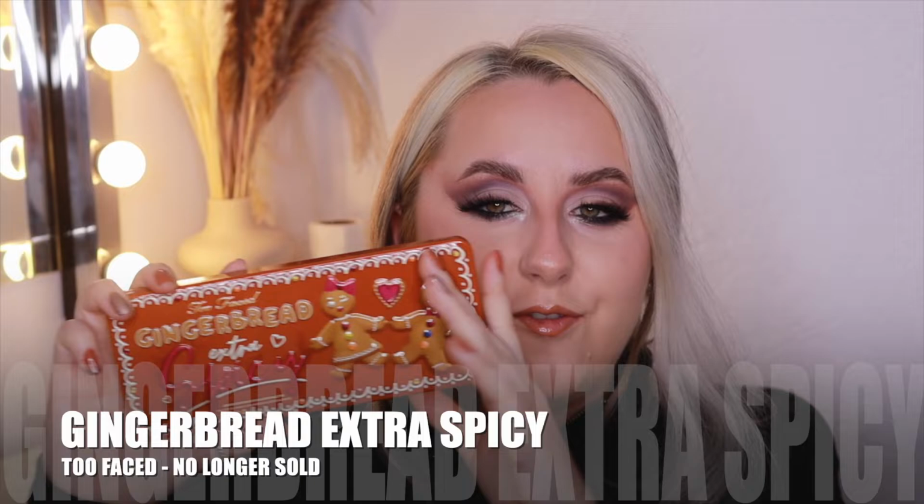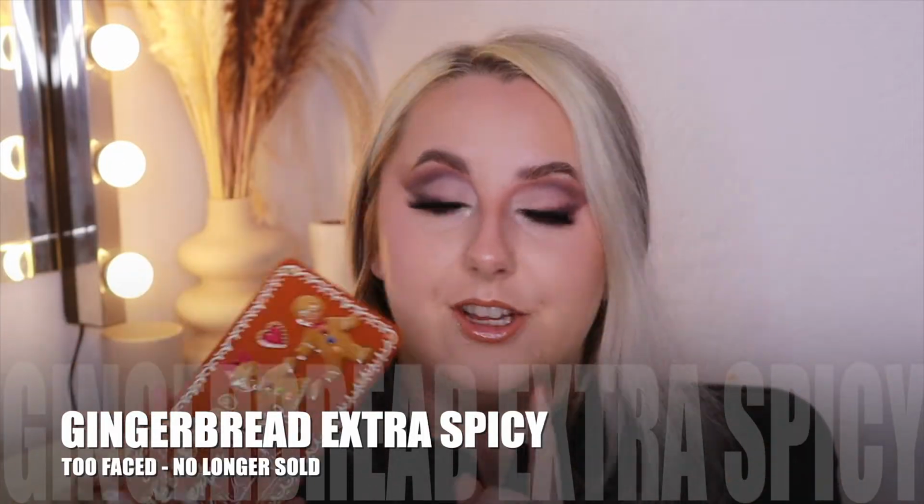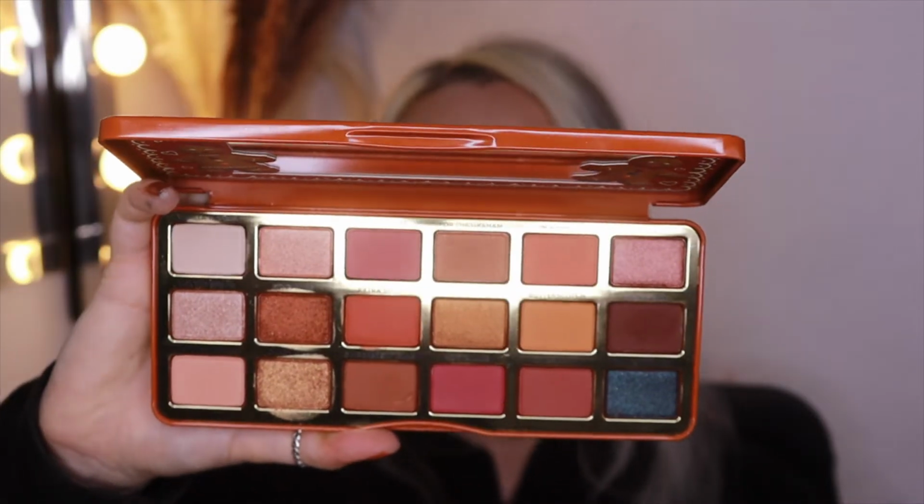Next, we're moving on to the medium-sized palettes. So you can't go wrong with a good old Too Faced gingerbread palette. Now I know you can't get this specific one anymore, but I feel like any of these kind of palettes that they release at this time of year is very, very autumnal. So this is the gingerbread extra spicy palette, and this just screams autumn to me because you've got these burnt oranges. You even got a pop of like a navy blue there. But yeah, I just love this palette. I think the gingerbread palettes are really like my favourite ones from Too Faced, and it still smells like gingerbread as well.